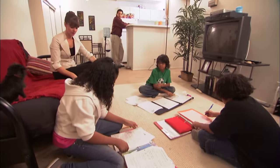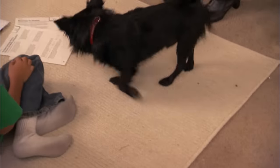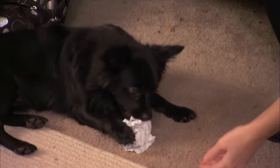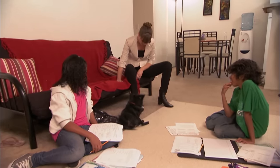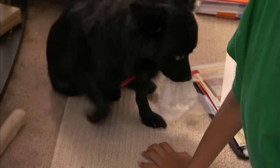While the kids do their homework, Victoria observes Diego's love for eating paper. Okay. So if I went to try and get it away with my foot. When I tried to get the paper back from him, he showed signs that he was going to bite me. At one point, he attempted to, and I knew to back off. I don't want to get bitten by this dog, and if I pressed him, I knew I would.